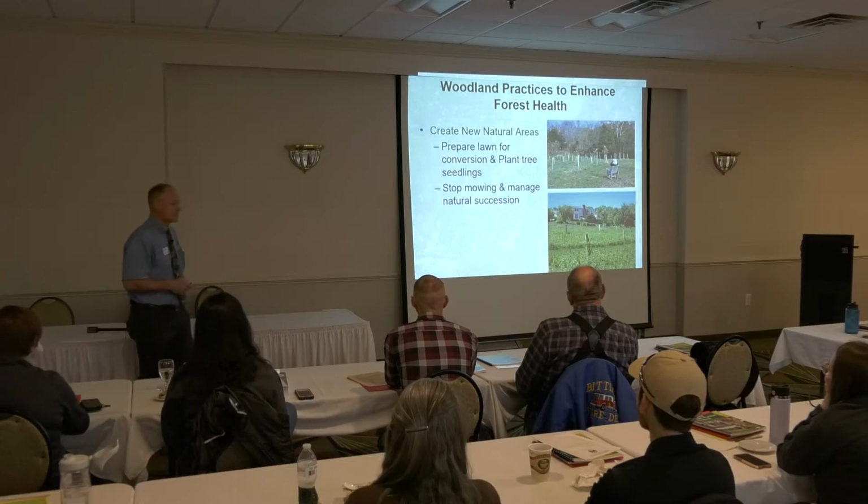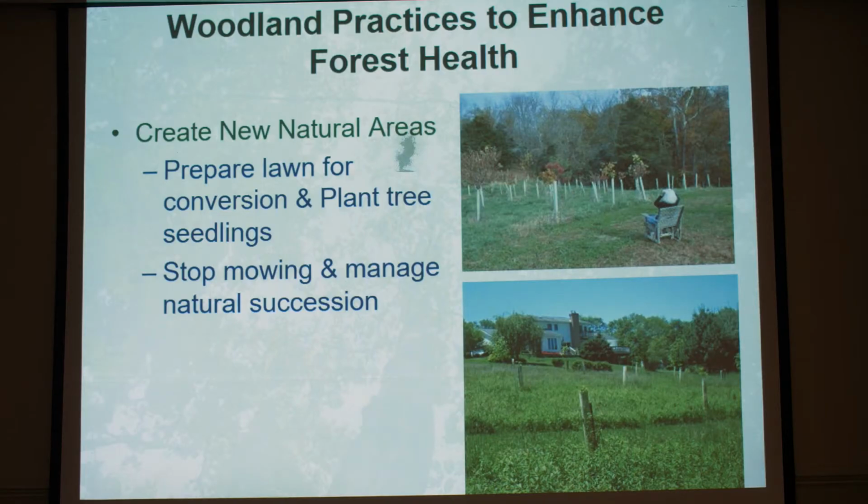And then there are practices to enhance that woodland health. So again, this is in the book, and for the do-it-yourself or the green industry, creating these new areas, accelerating succession. And the big trick here with just stopping mowing and managing that natural succession would be what? Invasives, exactly. So this is still intensive management. And so the green industry professional who's maybe working with this client is going to need to be selling their services for years to come to manage the invasives. In other words, to keep the health as good and strong as it can be.